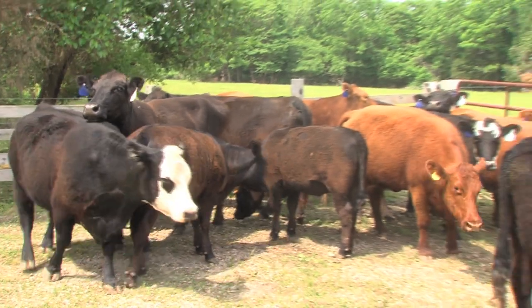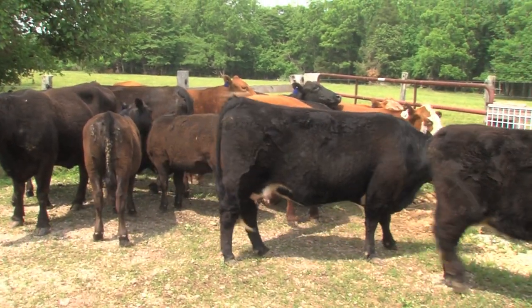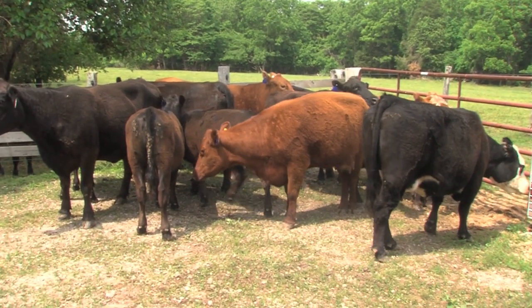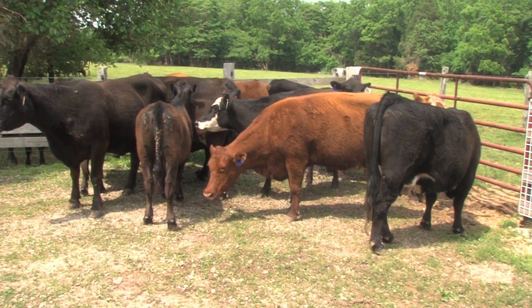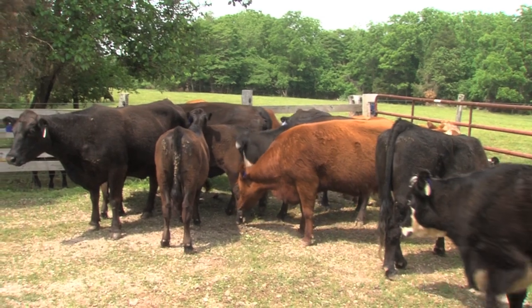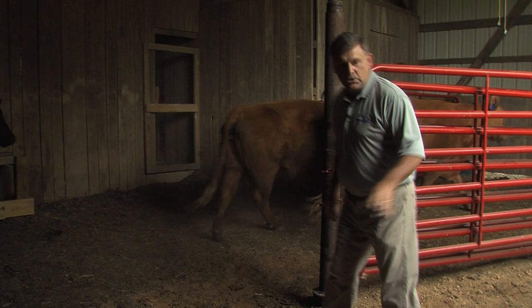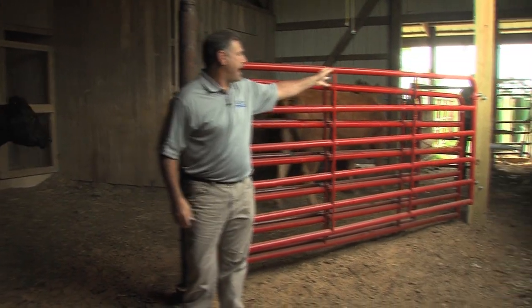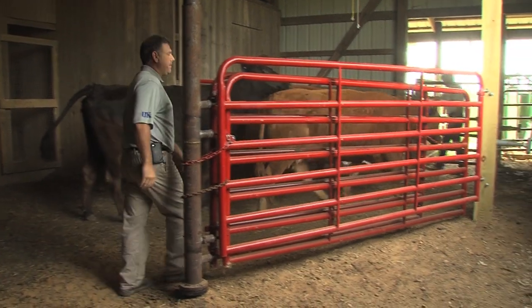All right, we've got about 9 or 10 cows with 4 or 5 calves in here. In a typical situation, especially this time of year, we're maybe going to wean, or we're going to do something with the cows and something different with the calves. So right now, what I'm going to try to do is sort some cows from the calves. And it's much easier in most cases to sort the cows away from the calves. We've got 3 cows. It takes 4 to fill up the alleyway and the chute, but we've got 3 that will fill up the alleyway. So that's probably about right.